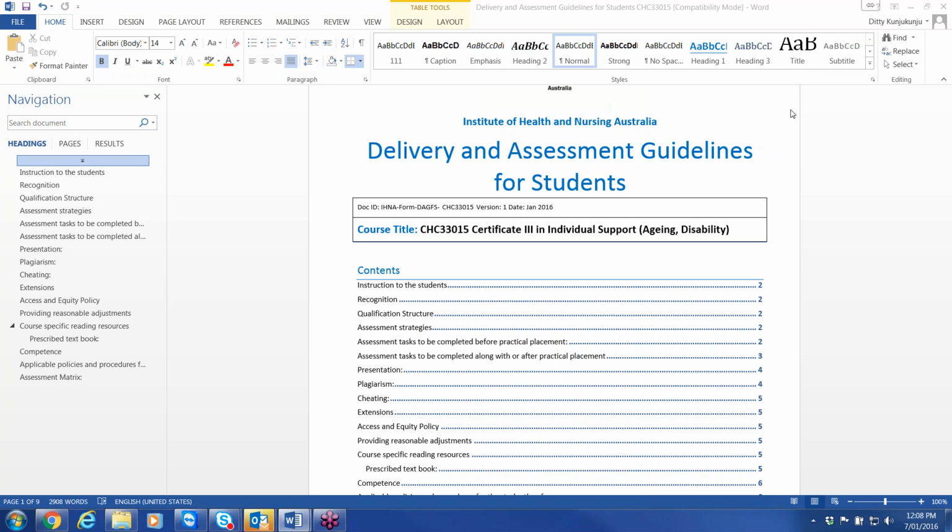Previously, if you look at our Cert 3 Aged Care, we were using different ways of training. In Perth, we were doing 3 days in a week. In Melbourne, they were doing 1 or 2 days in a week, and they were doing the workshops as well. There were different methods of delivery, but now we are unifying all the deliveries, and we plan to deliver it across Australia in the same way.